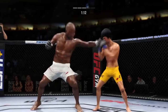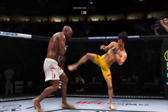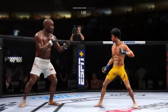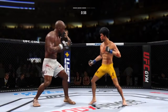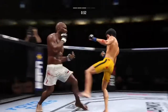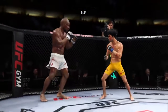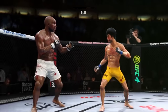Lee going with the kick to the body, but unable to find the range. All right, he'll engage in a single collar tie. Big knee there. Oh, Superman punch is good. You can tell he's been working on that. Look at the angle of that nice body kick. Just unable to quite find that range. And both guys really throwing with authority.